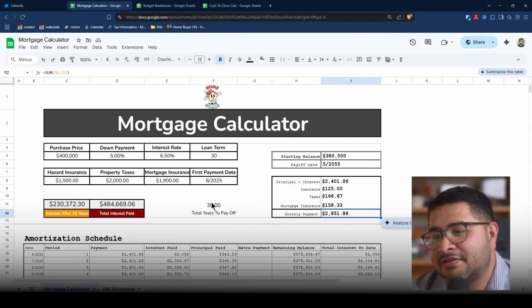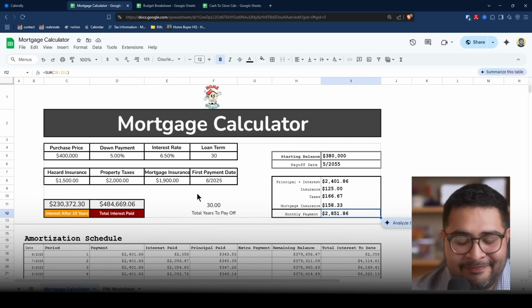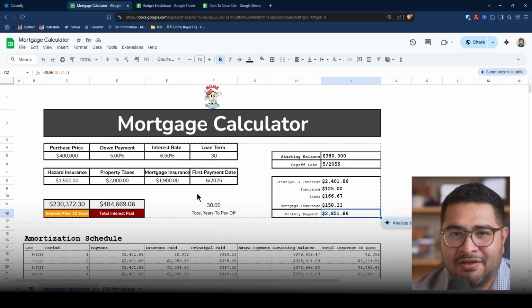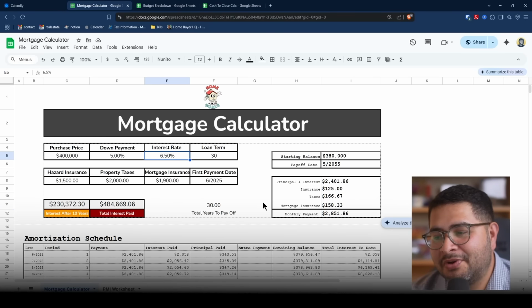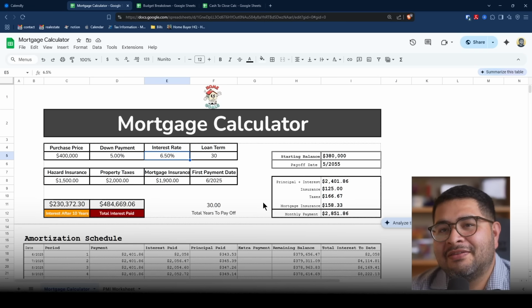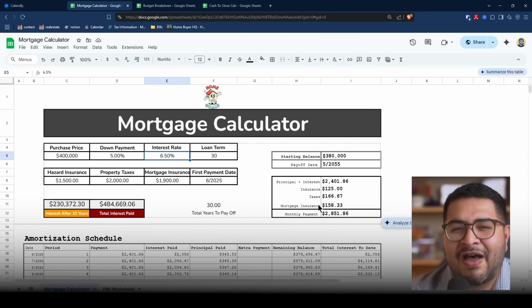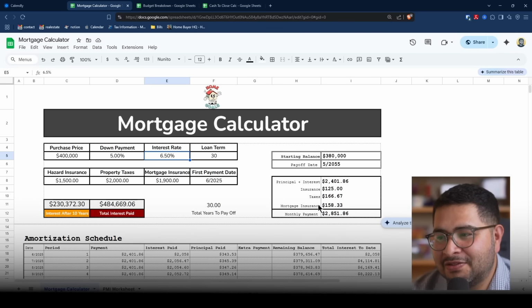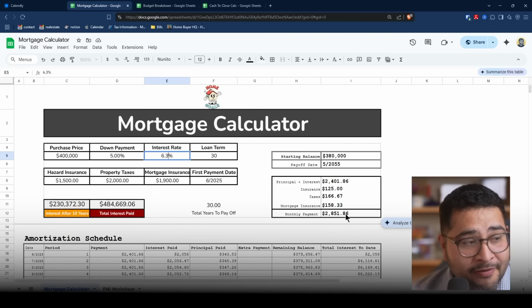Now, here's where things can get interesting. What if you're talking with your lender and they're like, hey, if you were to put an extra $3,000 down, you can buy your rate down to 6.4 or 6.3, right? Well, at that point, you have to calculate the value here, because if it costs you $5,000 to buy down to a 6.3, what happens? Well, if I put 6.3 here, let's look at what happens with that monthly payment.